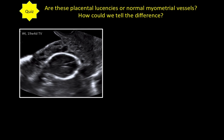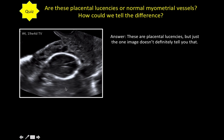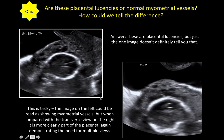Are these placental lucencies or normal myometrial vessels? How could we tell the difference? This is a transvaginal image at 19 weeks. Clearly the head is right here, and there's your bladder interface. Well, the answer is that these are placental lucencies, but just one image doesn't definitely tell you that. Sometimes you need to go to other images because it can be quite tricky. Now, in this case, I think when you go in and look at this transverse view, it really helps you because there's the normal serosa, and here we have placenta growing through that serosa. So this tells us that this is a placenta accreta.